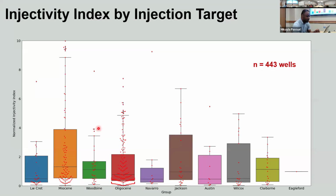So while we've understood how each of these formations is performing in terms of volume and injectivity, there's also a need to conduct a local assessment. So we move from regional assessment to local assessment, and I'm going to show one of my case studies for this local assessment.